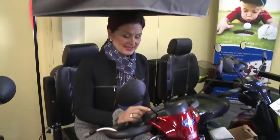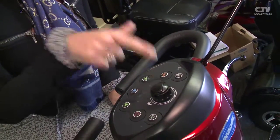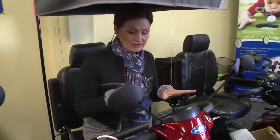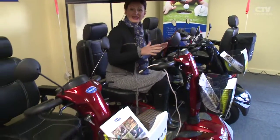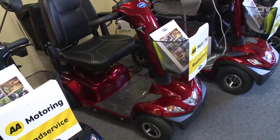The safety switches are on here as well. There's a hare and a tortoise that sit in here. Depending on where you dial it, you can't go any faster than that, even when you've got your hands flat down. There's all sorts of safety features, so you don't have to worry about cranking up too much speed. If you dial it right up to the hare, of course you're going to get much more speed. Beautiful wide pneumatic tyres, so they handle the corners really beautifully. All sorts of lovely little gadgets on here.